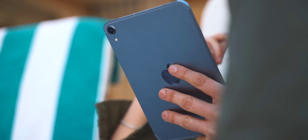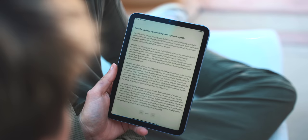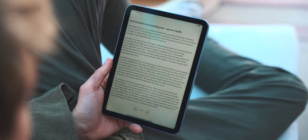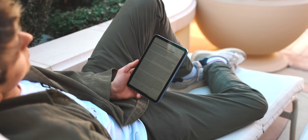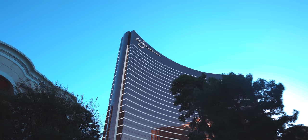It's time to chill, it's time to read a little bit, and I gotta say the iPad mini has something that no other iPad has, this perfect reading size. The iPad mini is perfect for reading, how light it is, how small it is, and that you can actually hold it with one hand. It's got something very special to it that I'm just reading all day on it. I love reading with the iPad mini. Let's go eat breakfast because I am extremely hungry.